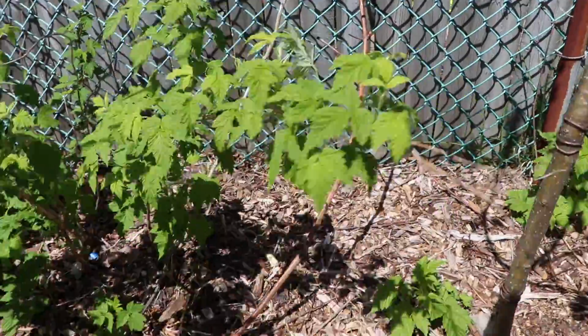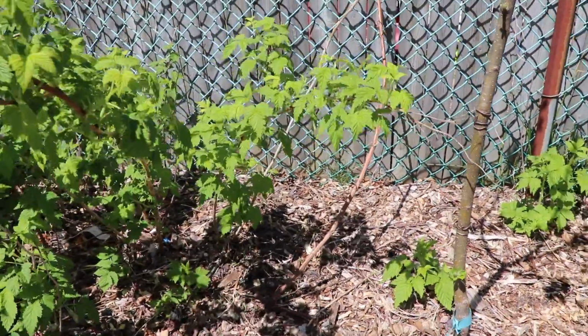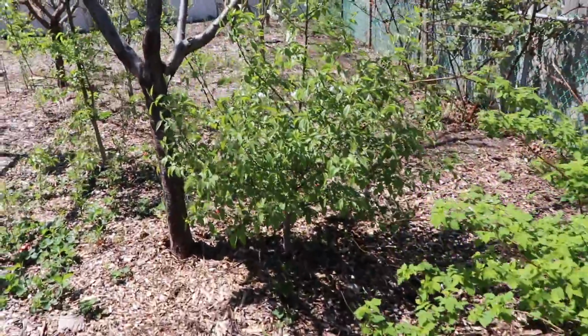So essentially this grapevine propagated itself without me even noticing. So it's always fantastic when things like that happen. And you can see that it's rooting on its own because I cut it away from the main vine. Still showing leaves, and that's great. But that's not the main gift I'm most excited about.